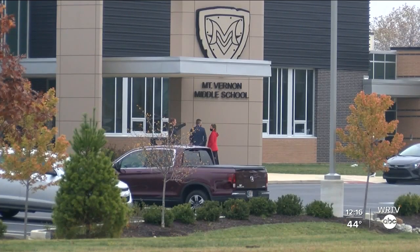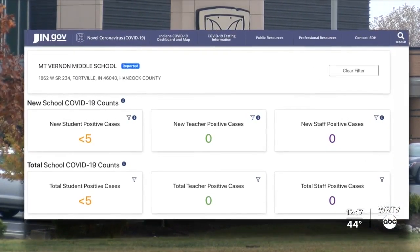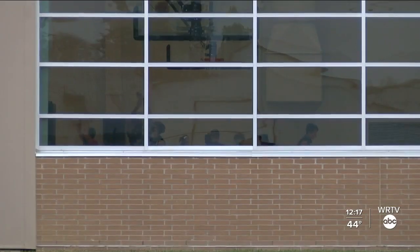There is not a day that goes by that I don't think I remind them of the situation, not in a way that creates fear, but in a way that just encourages them. One of her daughters is in 8th grade at Mount Vernon Middle School. According to the state's COVID-19 dashboard, 5 students at her school have tested positive for the coronavirus this year. Right now, Lusby's biggest fear is having to go back into quarantine or for my middle schooler to miss out on middle school sports and activities.